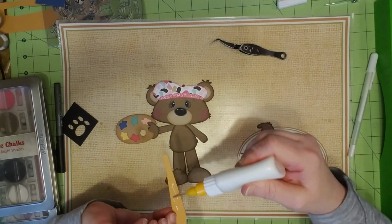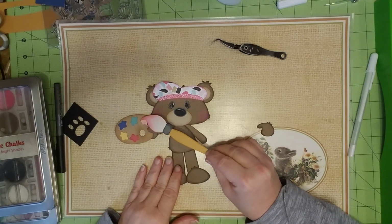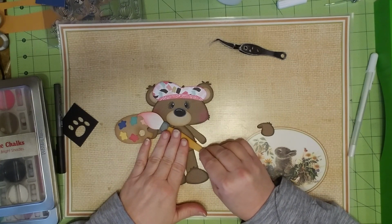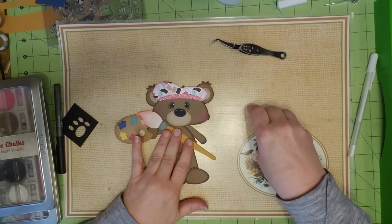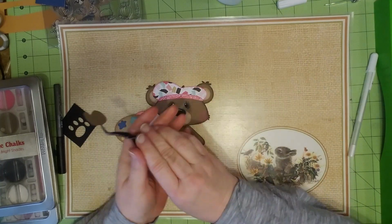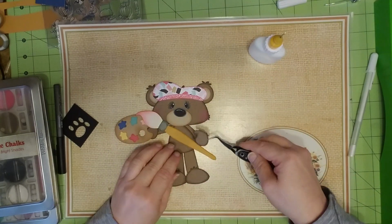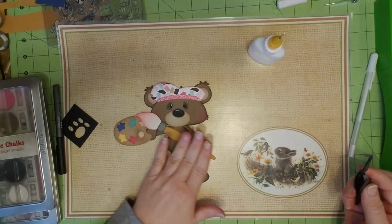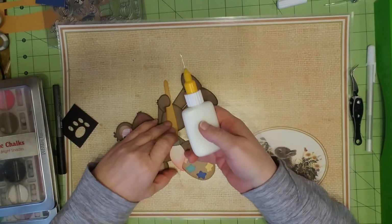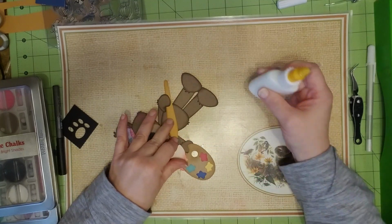Just going to put a little bit of glue along there so I can lay this down, get it kind of right where I want it. I may have to move that arm, but that's okay, it moves. There we go. Alright, so now I'm going to add a little bit more glue to the paintbrush since I got it kind of where I wanted it.